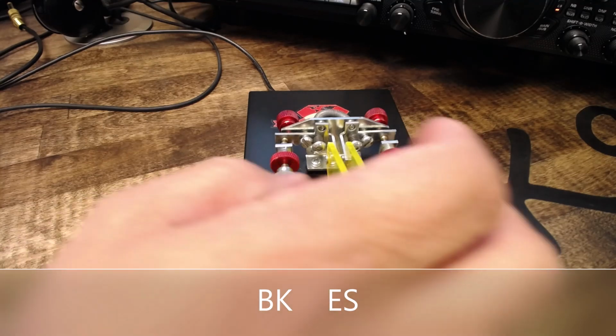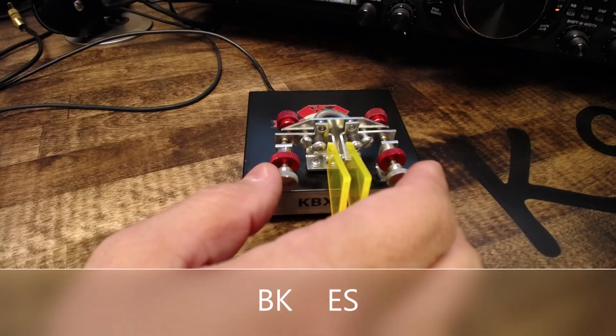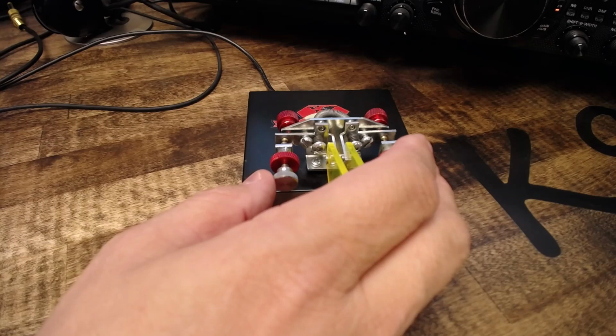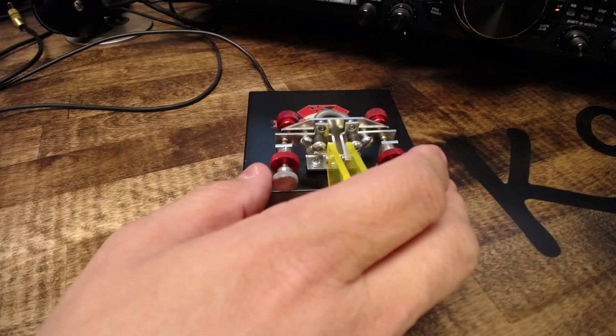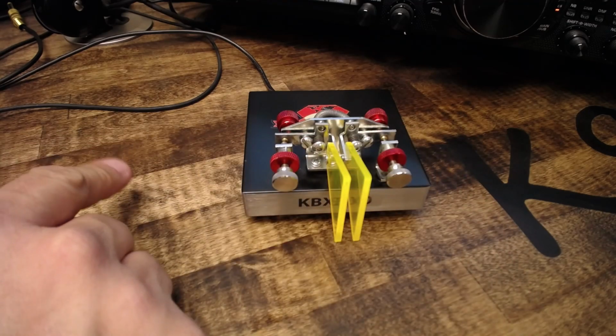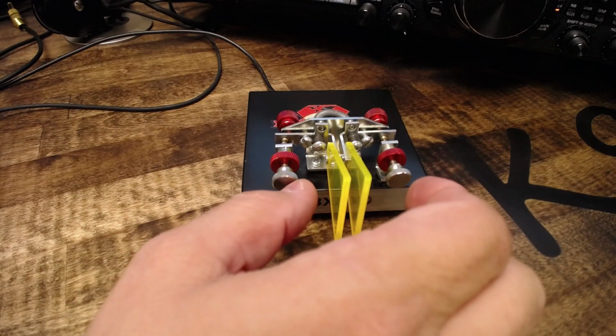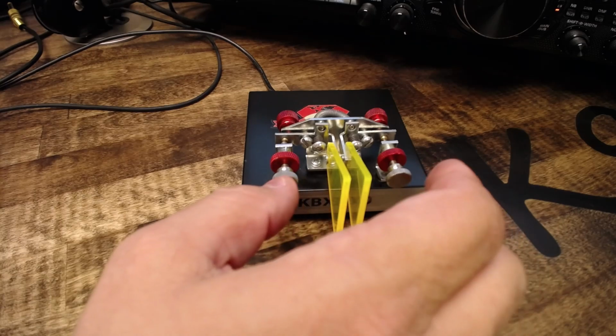ES sounds like that. And that is the two characters E and S, and it's basically an abbreviation for ampersand. It is an E and then a half space and then the S. So it sounds just like that. ES.